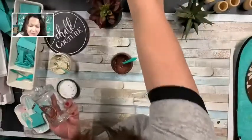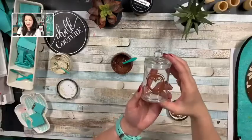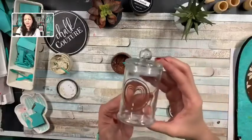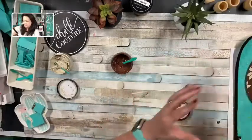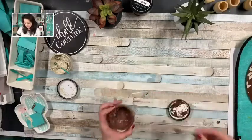So another fun thing that would have been done to do with this is that you can etch. You can etch through glass. I didn't think about that before this video. I should have thought about that. Okay, so now we have both of those done.